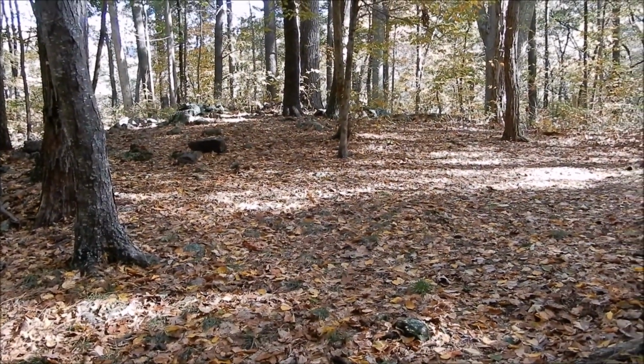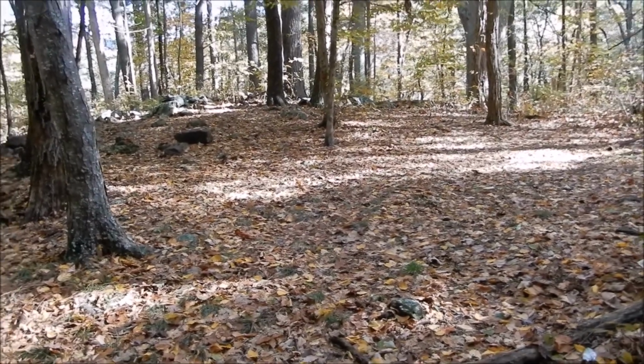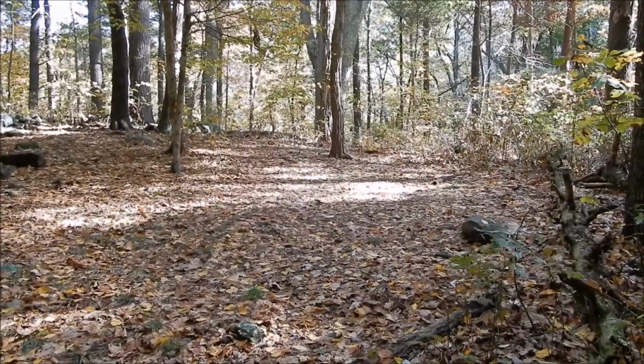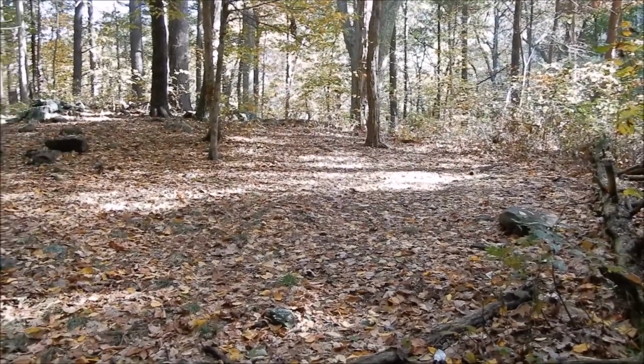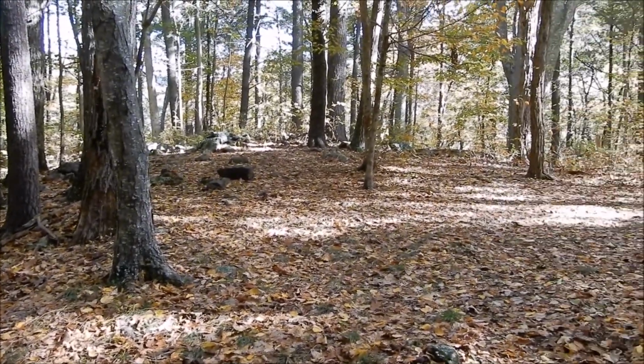.6 miles into my hike. I'm up to 2,200 feet. It's been a pretty steep climb so far. I'm still on Jeremy's Run Trail, but I stepped off the trail because I saw this beaten path back to this spot. Nice little camp spot here on this little knoll.